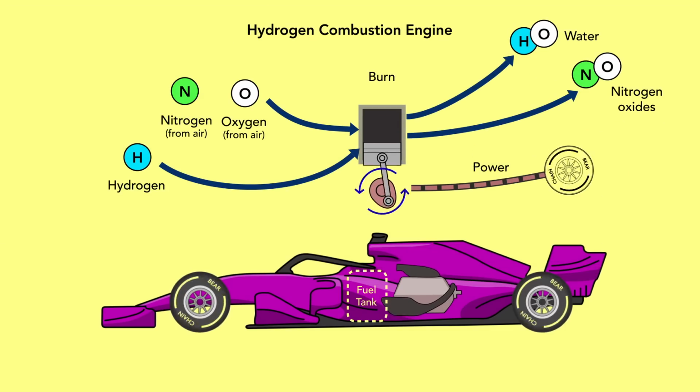cost of out-and-out power, which is great for road cars, especially once you bang a catalytic converter on there to stop all the NOx in its tracks.